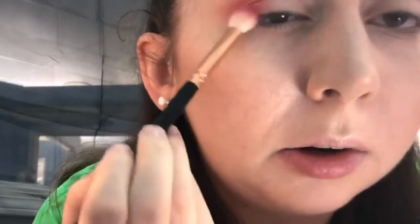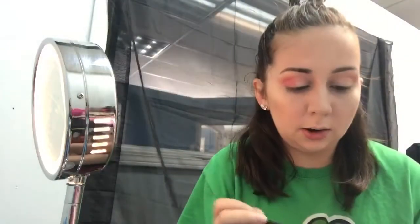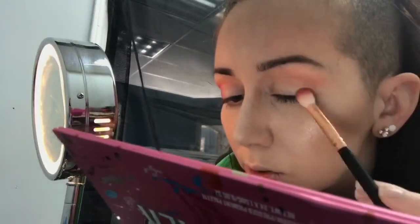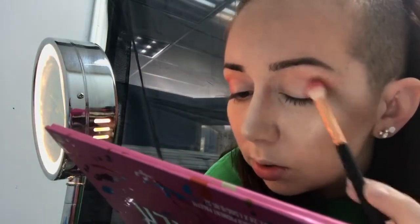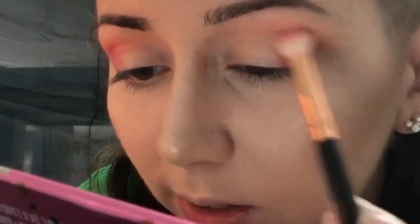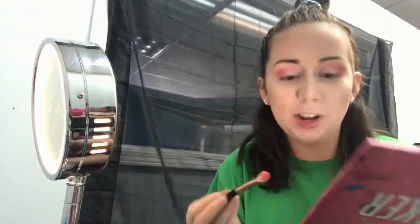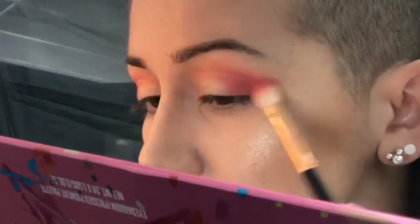So I bring it down a little bit and I try to flare it out, just to pop a little bit. It looks like a lot of color, but honestly it's not once you put everything together. That was the thing I was struggling with. I was like, these colors are crazy. But once you blend it out and put the brown and the eyeliner and then the mascara on, it's like, oh, this is not that crazy. Okay, that one, see, I always do it where one looks okay and the other one looks trash. Whatever. I think that's good.